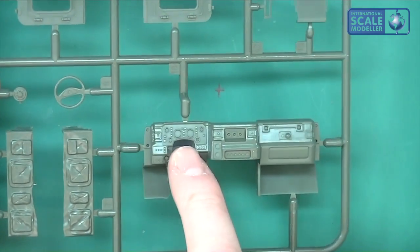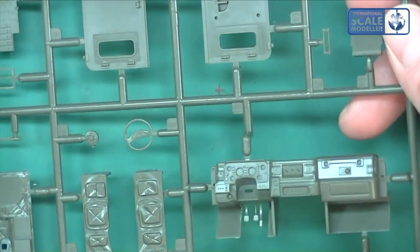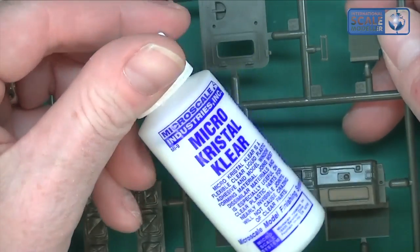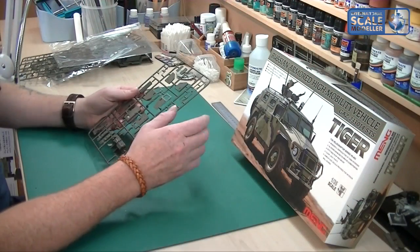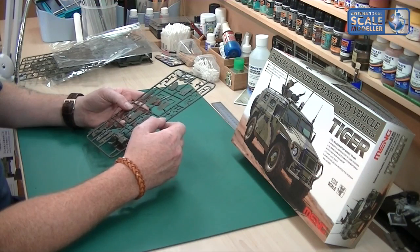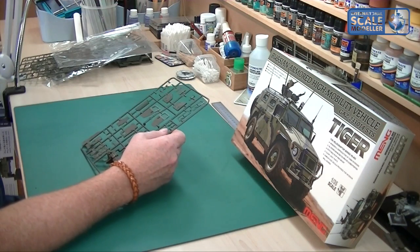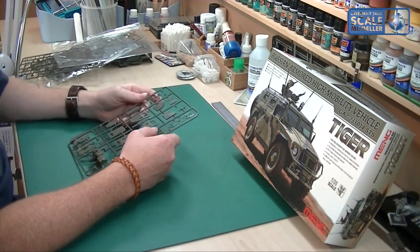You've got a couple of decals as well for this bit in here, and obviously then just drop a bit of micro crystal clear on the top just to give them that dial effect and everything. But then you've also got the doors and things like that on here, and some more floor plates, and you've got the gear sticks and what have you. You've got 2 gear sticks, one for low and high range.